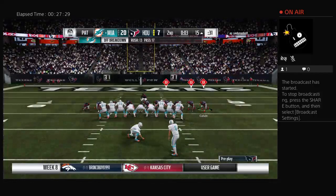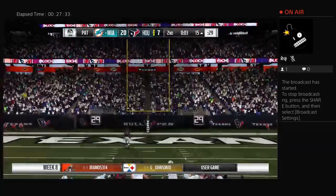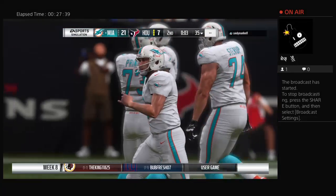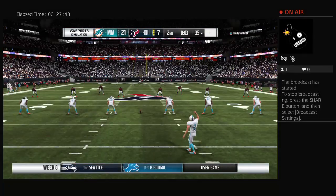That's one of the better examples of clock management I've seen. Whittled it all the way down just about and still put the ball in the end zone. Yeah, just a methodical drive and something really to take into the locker room here. Janikowski adds the extra point, and it's now 21-7.